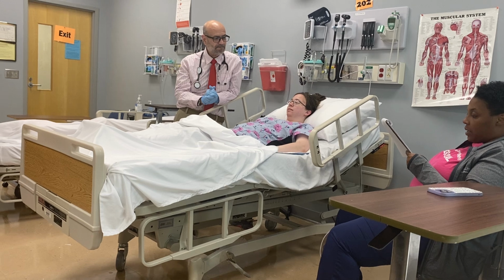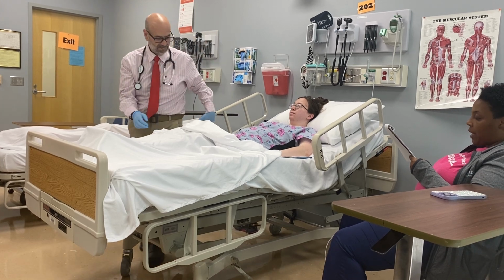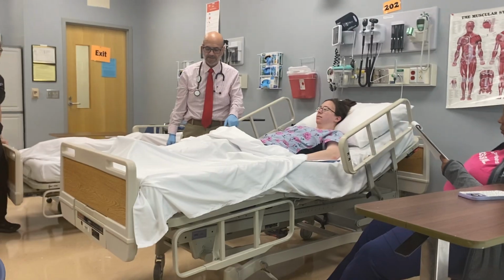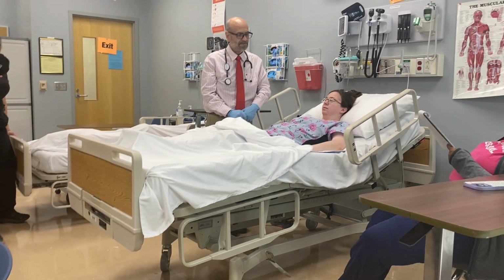All right, inspects any tubes, NG tubes, G tubes, feeding tubes, equipment, or dressings of the chest and abdomen to ensure patency and proper function. That's definitely something you want to do. Every time you go into a patient's room, the first thing you do is look at any tubes going in and coming out. This is extremities.